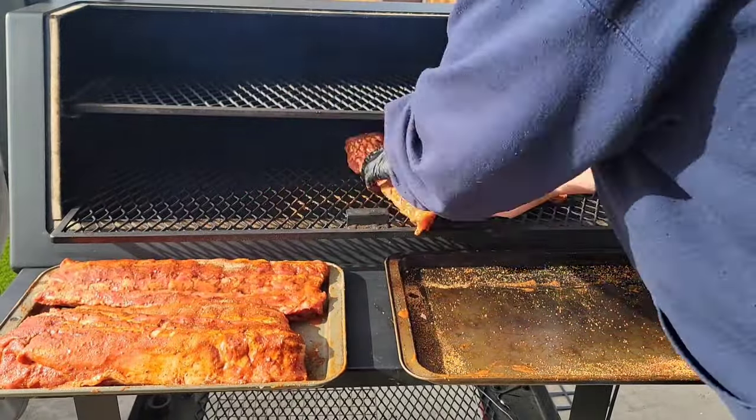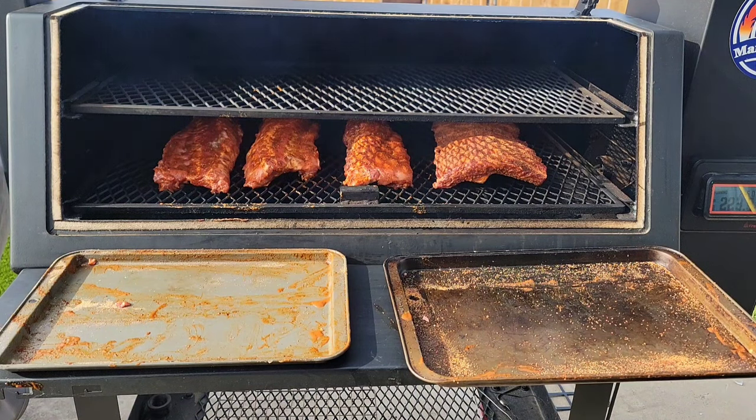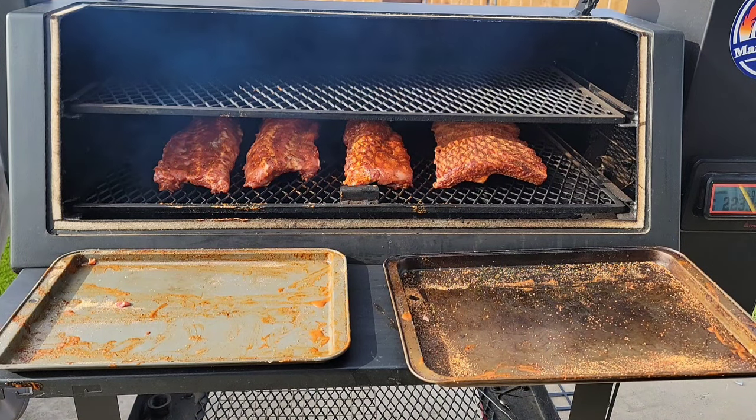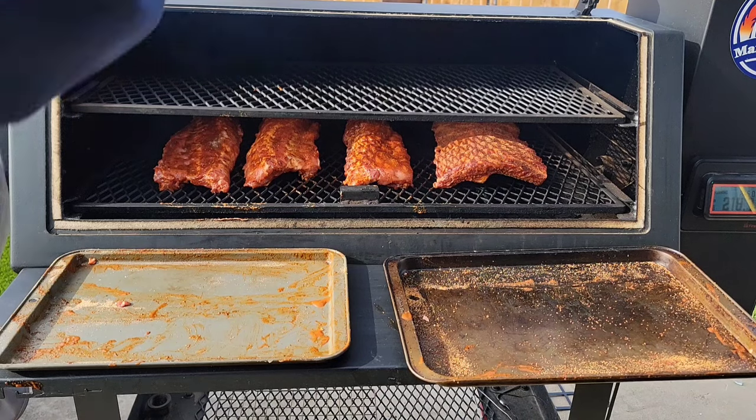Pork. Okay, so I went with the beef and the pork on the bottom shelf because I'm doing the mac and cheese and the cheese dip up on the top shelf. Those will go on in probably a couple hours. So we're going to let these roll for probably about 3 hours and then we'll wrap them, sauce them, do all that to it. So I'll be back.